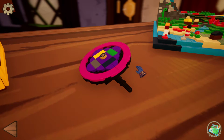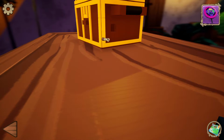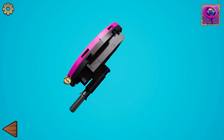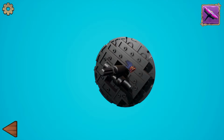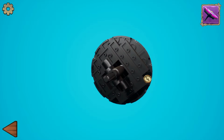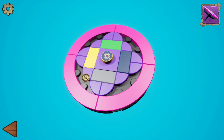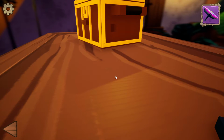Let's see. This is probably some key. Yeah. It's like a compass. But the compass seems like it can be only slightly manipulated. Yeah, you would pretty much have to glue this down to be fairly certain people wouldn't just cheat.